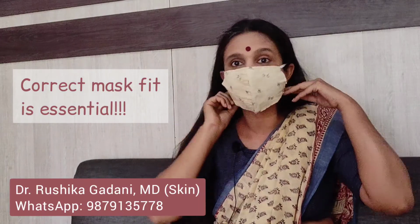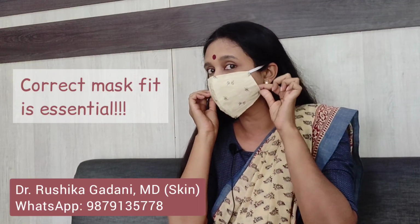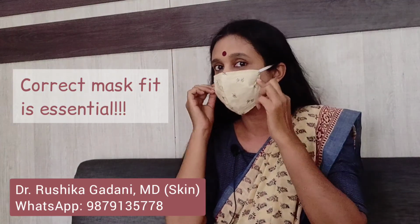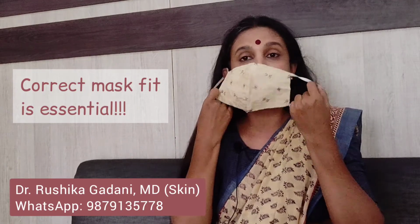Cloth mask too, the fit should be good. Make sure that there is no space for air to escape from the sides. For example, this particular cloth mask, if I am wearing it, it is not giving me a good seal on my cheeks, right? So if I am to wear this particular mask, I should maybe stitch this a little bit here to make it fit me better. Individualize the fit and you're good to go.